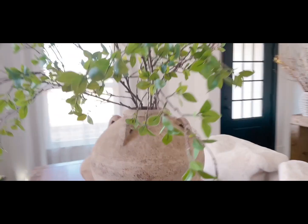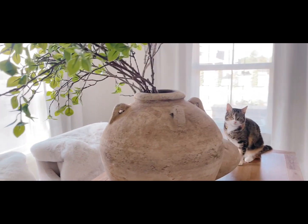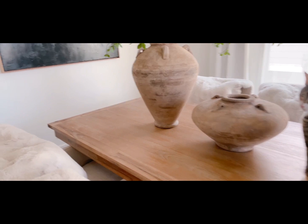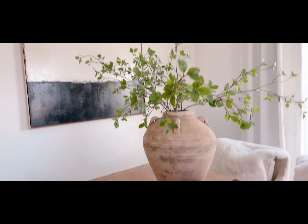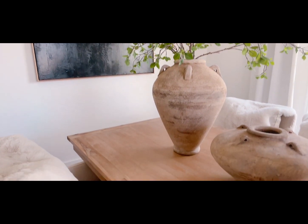I love how this just pulled everything together. The whole place looks nice and airy and bright, which is exactly what we needed right now as we're approaching the springtime.